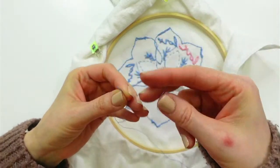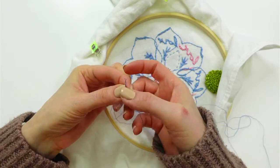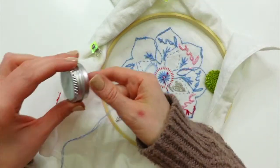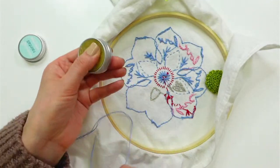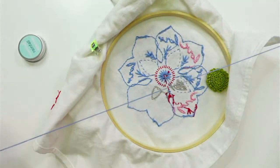All right, so I'll get this one started and do a few stitches. Definitely finish the last 2 stitches of that E. And then we will set this aside for tomorrow. I feel good about this though.